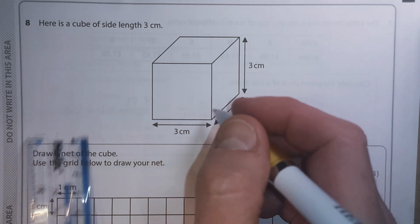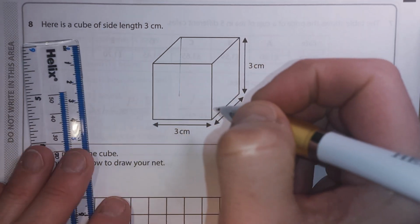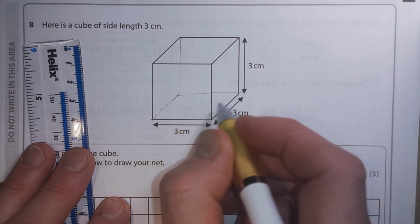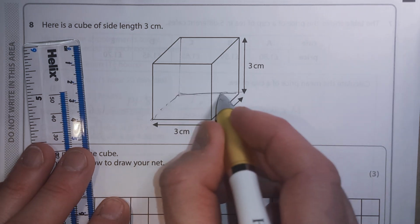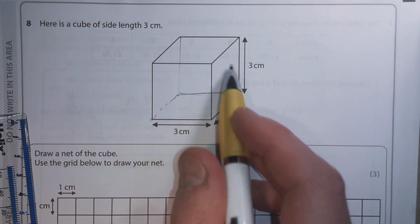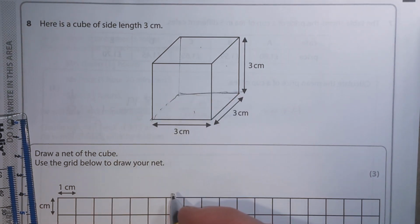Now what I'm going to do on here, see if this helps, is just to help us to sort of visualise this shape. Okay, hopefully that helps. Okay, so although we can only see that bit, we've actually got a front and a back, top and a bottom, and a left and a right. So we've actually got 6 faces there.